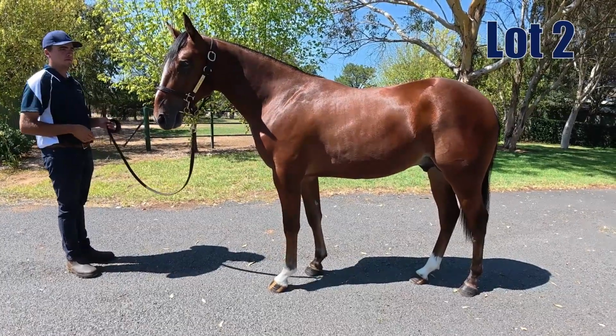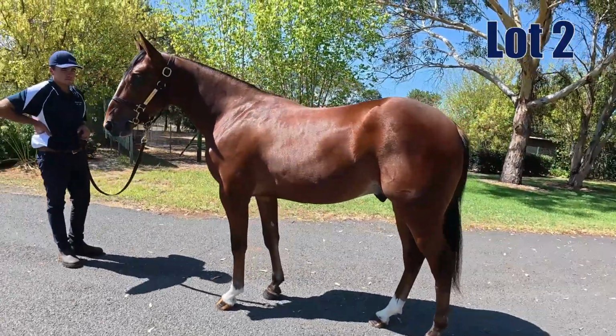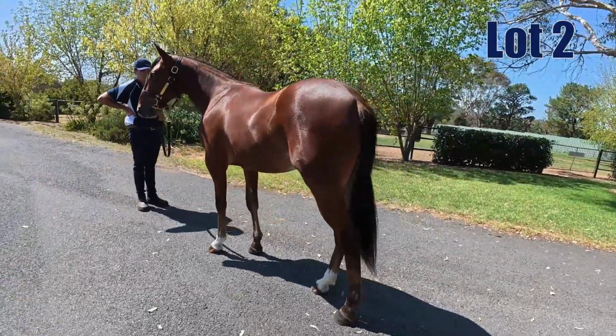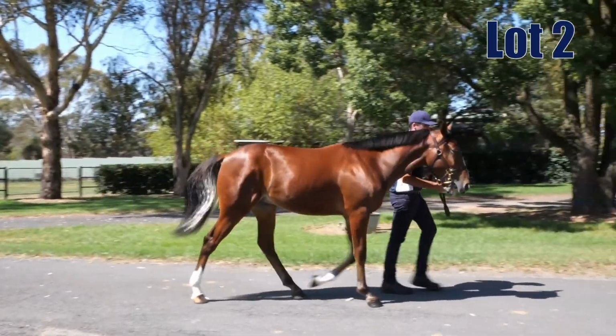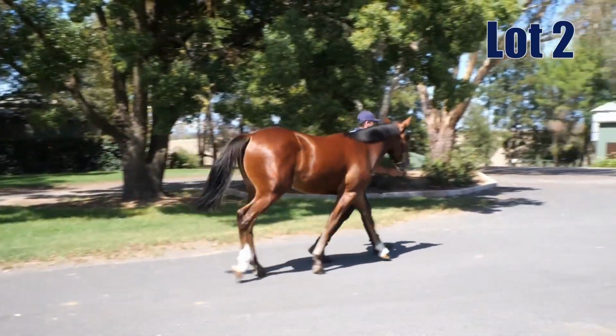Terrific. We'll go through them in order. The first one is the colt, lot number 2. This is the Sweet Lou Pelosi colt. Yes. He's a cracking horse, isn't he? Yeah. And you even commented on the way that he walks. He does. He's got a lovely big stride. Rolls his shoulders. He does. Yeah. He's very well balanced.